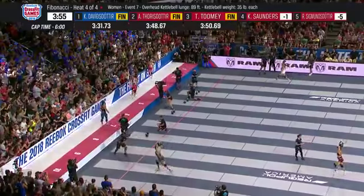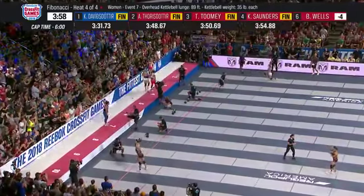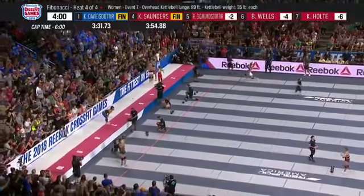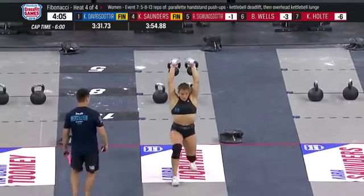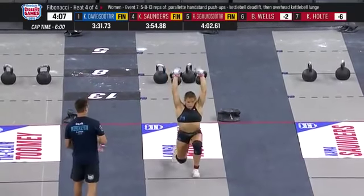And Laura Horvath is on the other side of the floor, and she is just now getting to the overhead walking lunge. Sarah Sigmundsdottir is in, and that is Laura Horvath, who did not do this event last year.